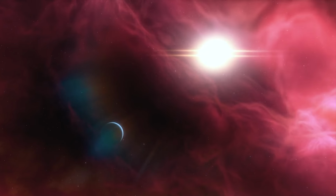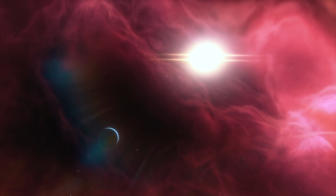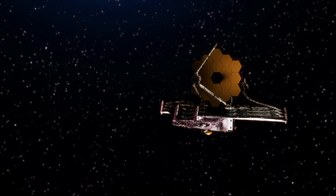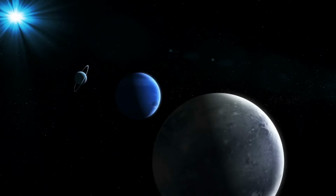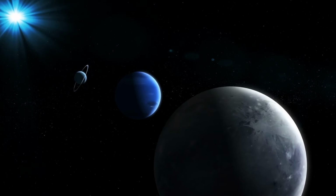Webb can analyze exoplanets' atmospheres by examining the light that passes through them during transits in front of their host stars. This process, known as transmission spectroscopy, can identify chemical signatures such as water vapor, methane, or carbon dioxide, potential indicators of habitability or even life. Webb's infrared capabilities make it uniquely suited for this task, offering unparalleled precision in detecting faint signals from these distant worlds.